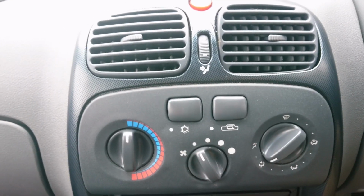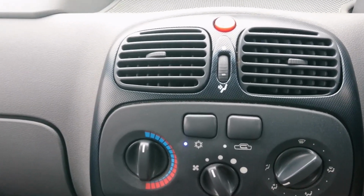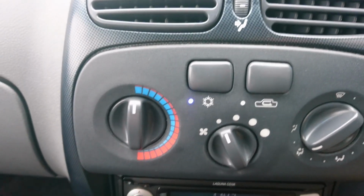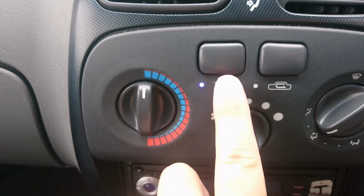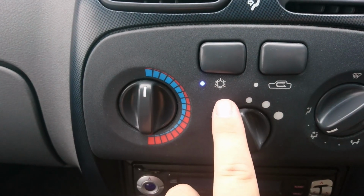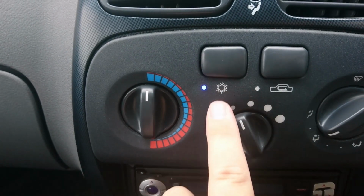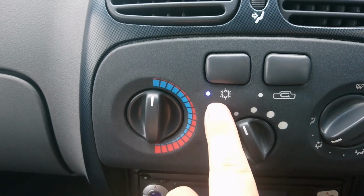Weirdly, if we turn the car on again and have the air conditioning on, you can see that the button is here, and it's here on all cars, regardless of whether they're fitted with air conditioning or not. But the decal for the symbol is not on the button, it's down here. Don't really know why that is. And why is that? Is that moving?